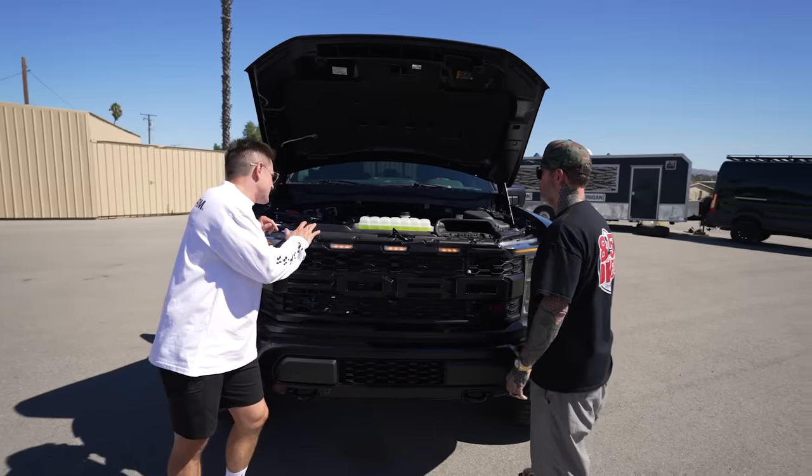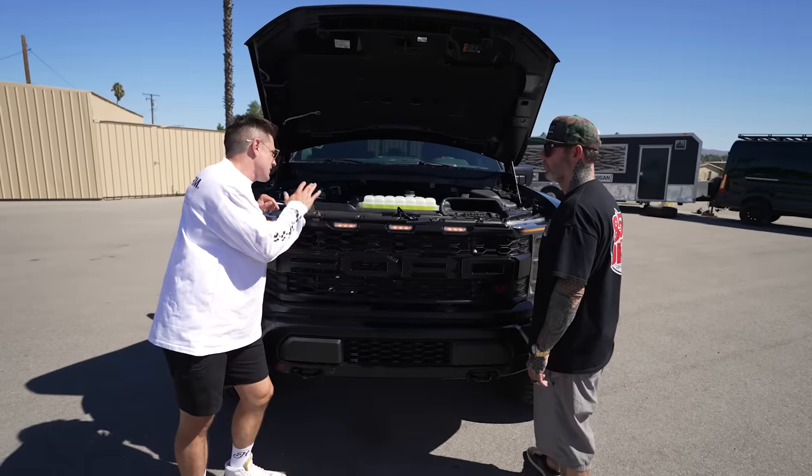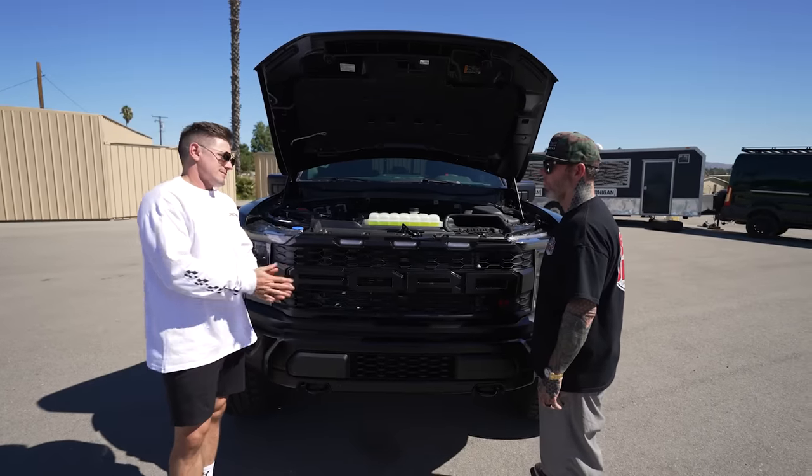Let's get into this. So what's a 5.2 dual overhead cam supercharged V8, right? Yes, sir. Okay, so what kind of power do these make out of the factory? 700 horse. 700 horsepower. I'm very aroused right now. I'm starting to swell up. Does it make blower noises? It does. It whines.